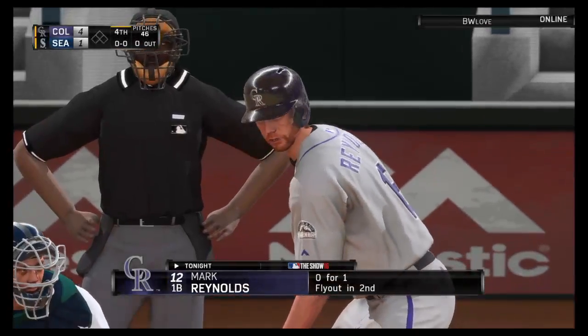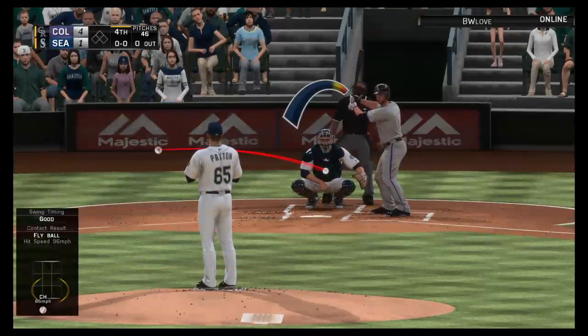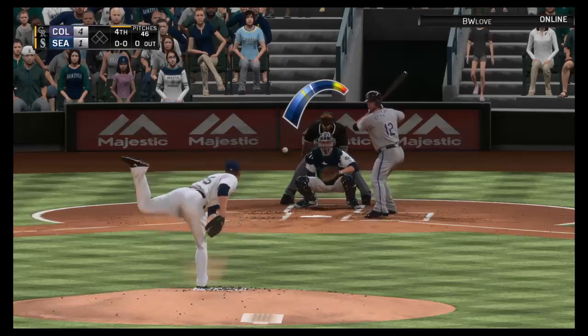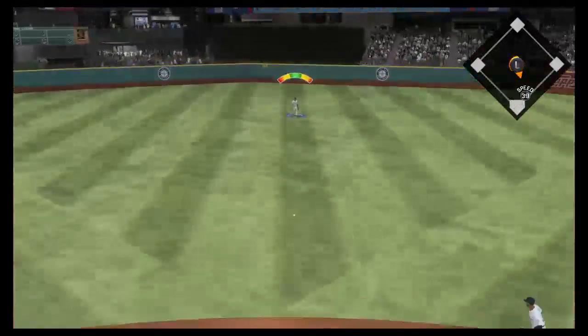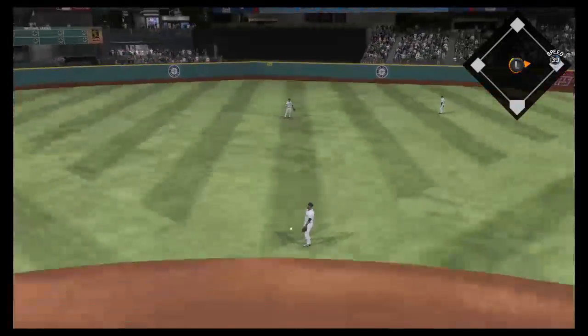Mark Reynolds is ready here as we begin the top of the 4th. And they jumped out to that early lead, so now it's all about just adding on. Reynolds. Smoked on the ground up the middle. And that's a base hit, so the pressure's on to open up the inning.